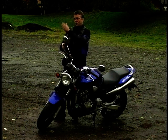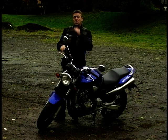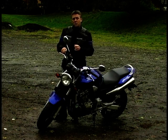Also, try to keep the bike as upright as you can, because obviously the more you lean over, the more chance you've got of coming a cropper.